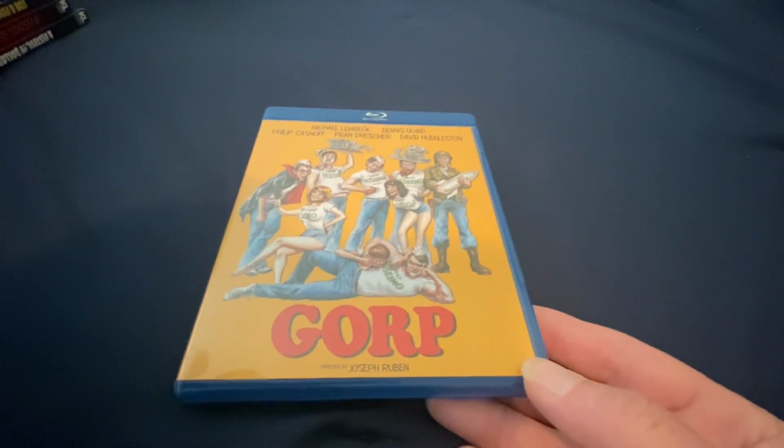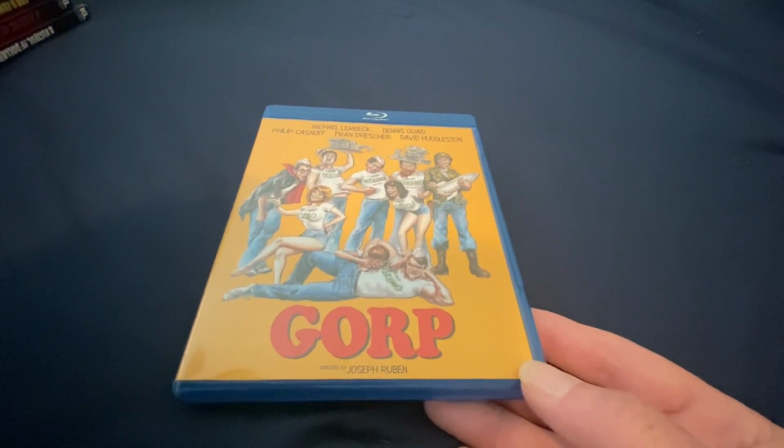This is out of print. I actually paid a pretty penny for it. My God, this movie's a piece of shit. It is just so bad.